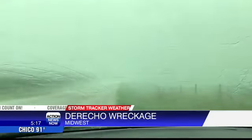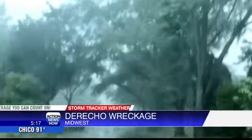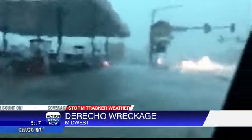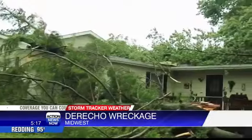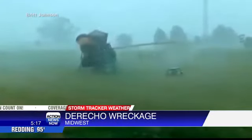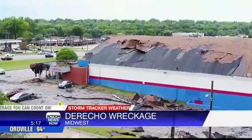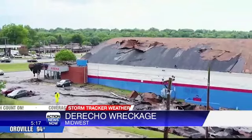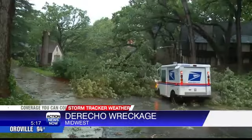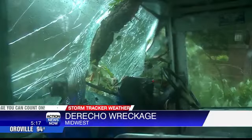Half a dozen states in the Midwest are cleaning up this morning after a rare storm with 100-mile-an-hour winds tore across hundreds of miles. This is the derecho, and it packed the power of a hurricane, but it was 1,000 miles from any ocean. The downpour moved into Iowa today. Take a look at that. Everything's just flying around, leaving hundreds of thousands of people without power. Officials issued travel advisories, all as the storm downed trees and blocked off roads.